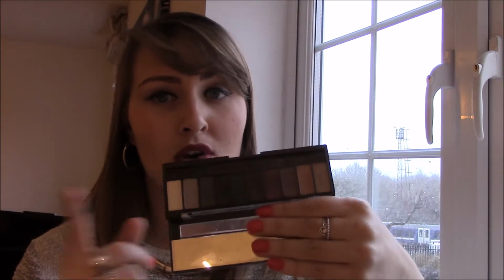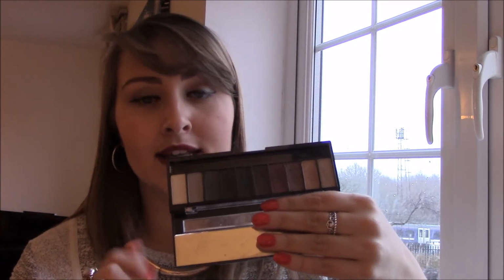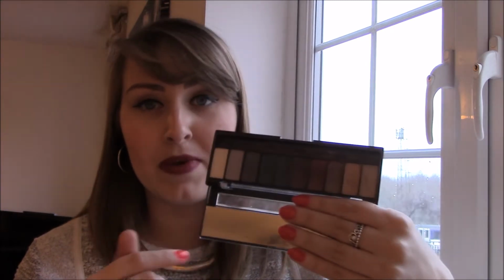They look pretty on, and there's a couple of looks that you can get from these, suitable for both daytime and nighttime. I also like that this compact comes with a mirror, so it's handy to take when you're out and about and just to top up if you need to.